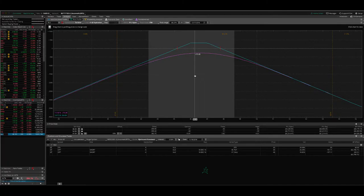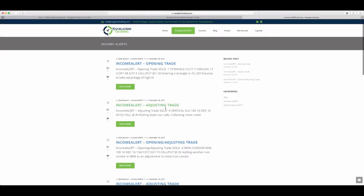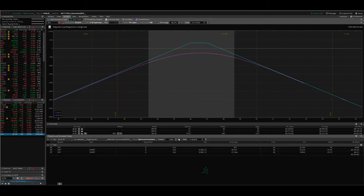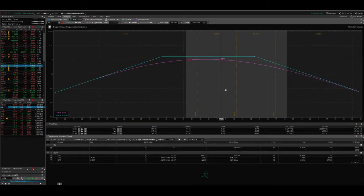Let's see, the next trade was an adjusting trade in XLU. We rolled down our calls. XLU had a significant move down. So let's go to the platform and take a look at XLU. We rolled down our calls, so now we've got this tight range here, and we're just going to hope that this stays in a range. If not, we'll make another adjustment and continue to manage our XLU strangle.